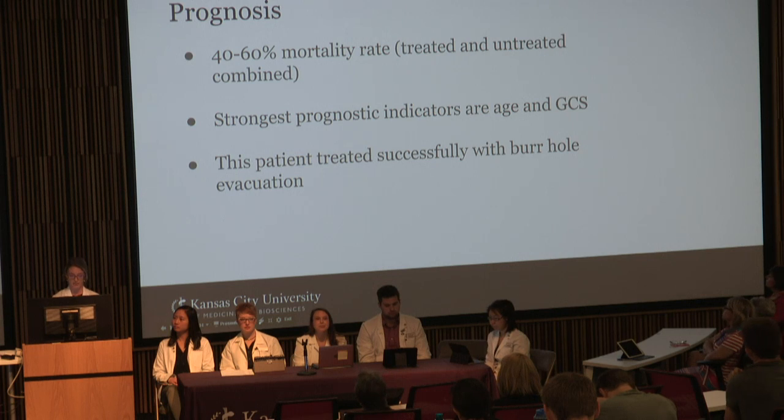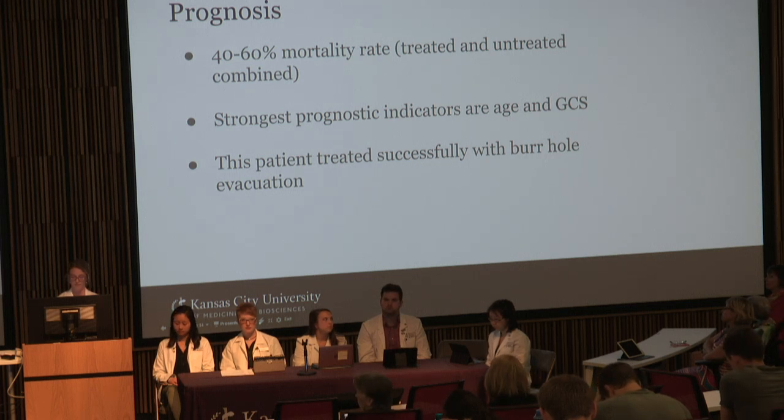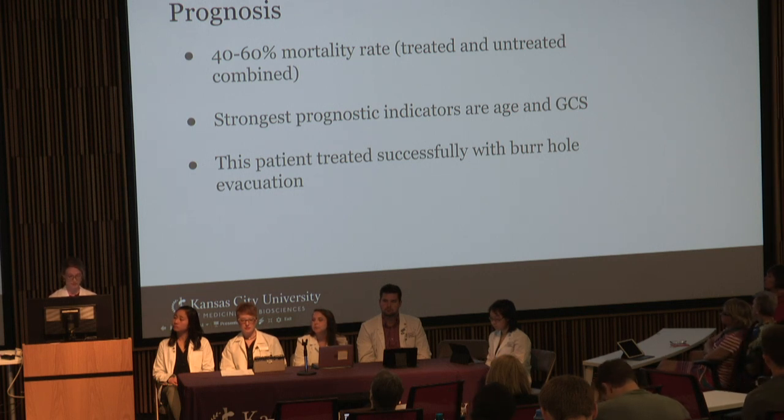Current mortality rates for subdural hematomas are between 40 to 60% for all cases. Prognosis for subdural hematomas is determined by numerous factors, including age, presenting neurologic condition, midline shift, and promptness of surgical intervention. Therefore, this statistic is variable dependent on the specific patient and their presentation, with the strongest prognostic indicators being age and GCS. The patient in this case was successfully treated with burr hole evacuation.